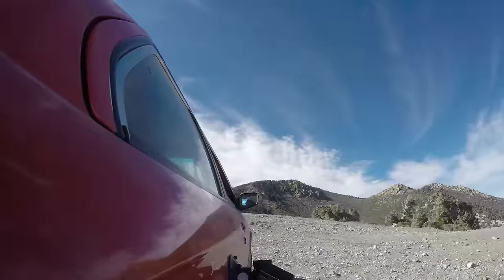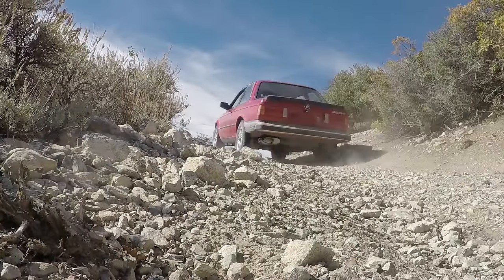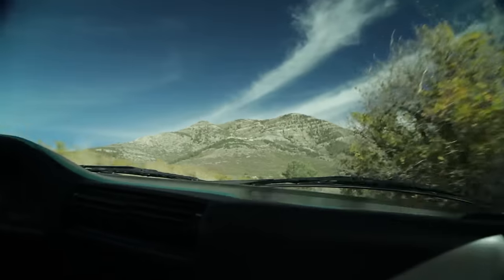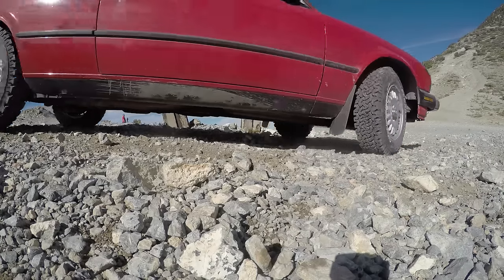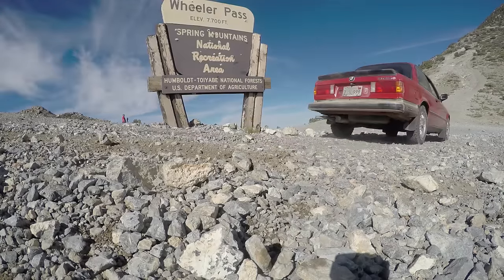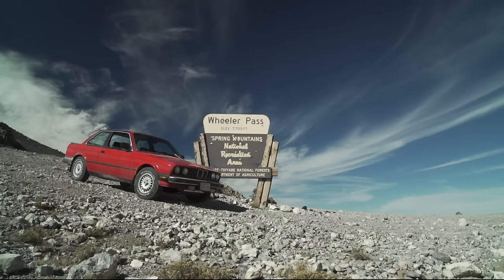We're coming up to a point. The summit is right there. I can see the sign. 7,700 feet in a BMW with over 250,000 miles on it and a skid plate and a set of tires. That's pretty amazing. Just to make sure that you guys believe me that I'm here, this is the sign. 7,700 feet, the top of Wheeler Pass in a two-wheel drive BMW.